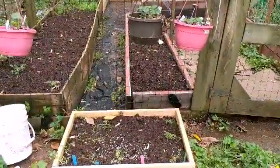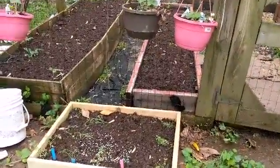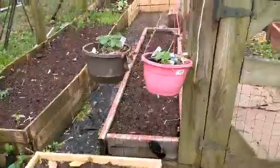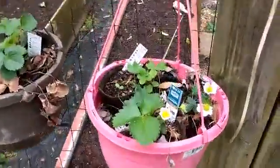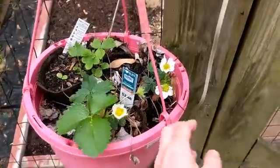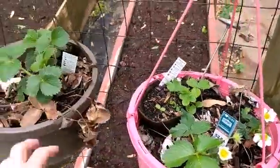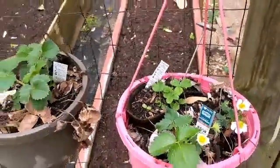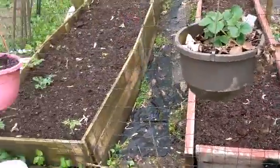This one's already got herbs transplanted into it. We'll see if they come back from the beating they took with that storm last night. And then these are strawberries that have been in these containers for about 2 years. So they are producing some good sized strawberries now.